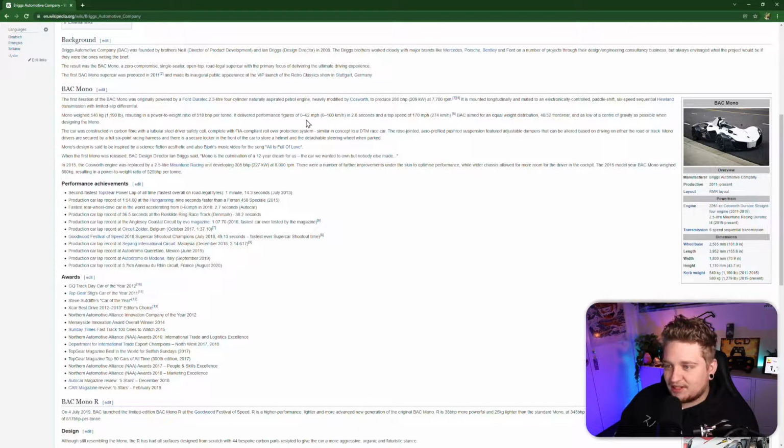It delivered performance figures of 0 to 62 miles per hour, or 0 to 100, in 2.8 seconds, with a top speed of 274 kilometers an hour. I don't think I feel comfortable doing 270 kilometers an hour in a car that weighs 500 kilos. That is just like a death trap on wheels, is literally all it is. Okay, well, at least now we know what it is. So now, with that information in my mind, I don't know if I feel any better or worse about taking this contraption around Bathurst, but let's jump right into it.